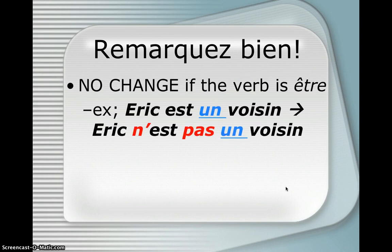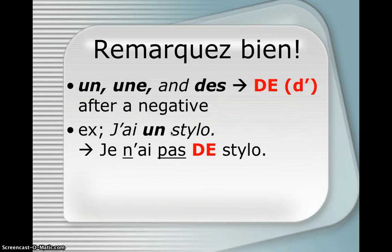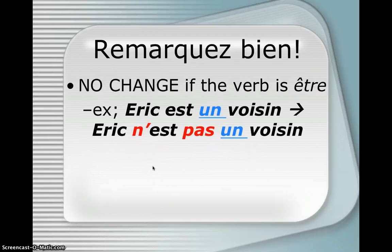Of course, there's an exception to every rule. So if the verb is être, guess what? Pas doesn't change anything. So Eric est un voisin. Eric's a neighbor. Just kidding. Eric n'est pas un voisin. So there's your one exception when that un or une does not change after a negative. It's because I'm using this verb être, whereas like if you notice in this sentence, I have avoir. All right, but here I'm using être, so my un does not change.